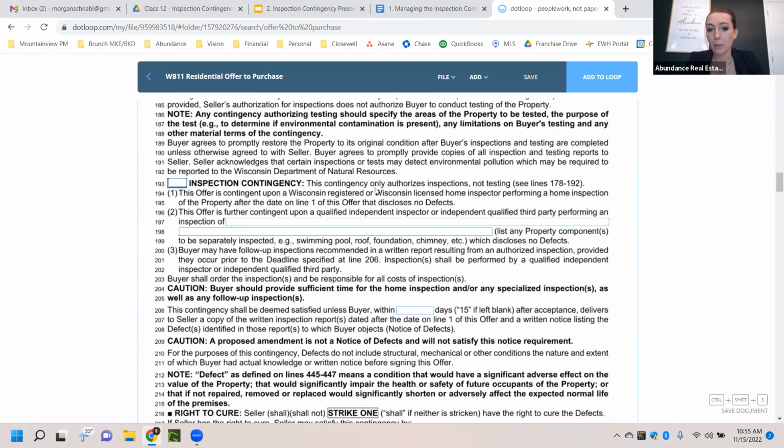This offer is contingent upon a Wisconsin registered or Wisconsin licensed home inspector performing a home inspection of the property after the date on line 1 of the offer to purchase. The date on line 1 of the offer to purchase is the date that you're writing the offer. So AKA the inspection has to happen after. You're going to check this box if you want it to be a part of the offer to purchase.